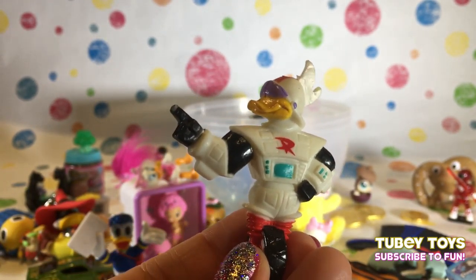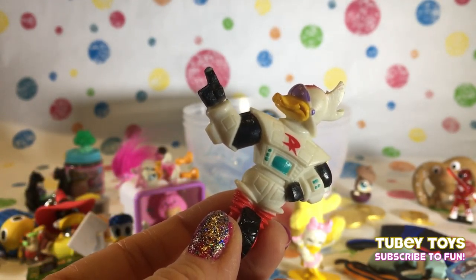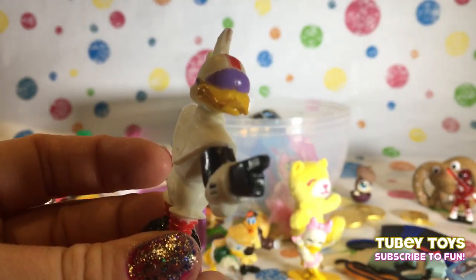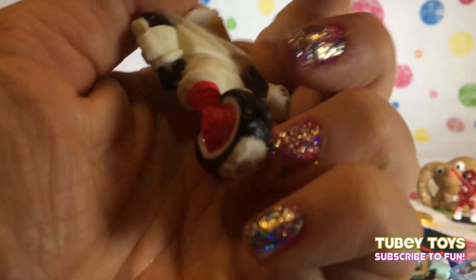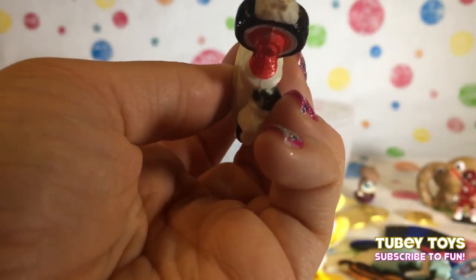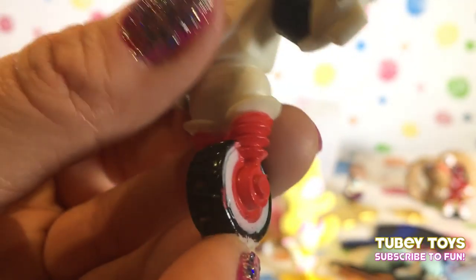And we have Robot Duck. Now, he has a different name. It says Robo Duck on the packaging for the blind bag, but I know his name is Gizmo Duck. His name is Robot Duck. And he is also from Kellogg's. I think he had like a stand, and it came off, because it is over 20 years old. 24 years old.